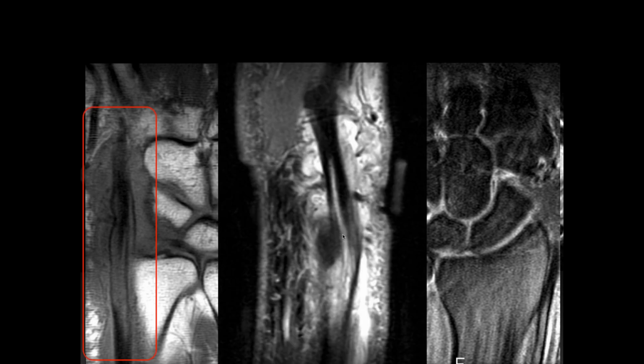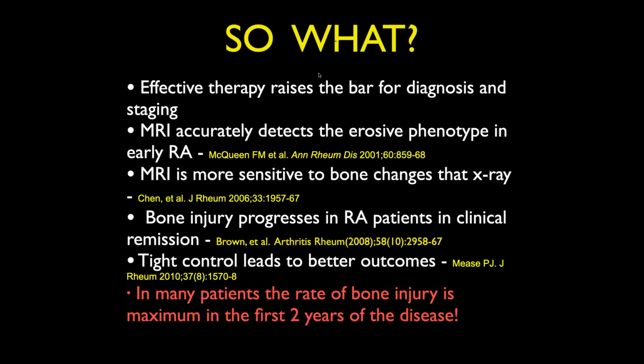Okay, so why are we interested in doing all this stuff? Well, we know that now that there's effective therapy, it really raises the bar for making an early diagnosis. And we know that you can get a lot of destructive disease, both to bones and to the tendons, fairly early on in rheumatoid arthritis. So making an early diagnosis and treating early is now the critical factor in properly treating rheumatoid arthritis. And we know that MRI accurately detects the erosive phenotype, which may push you into using TNF-alpha inhibitors much more aggressively than you otherwise would, even though they are very expensive. And we know that MRI is more sensitive to bone changes than X-ray.